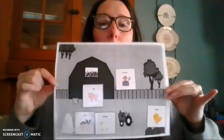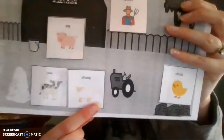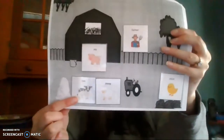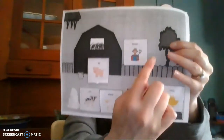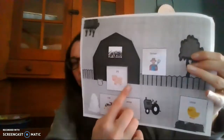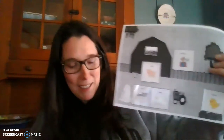Ooh, look at our picture now. Farmer, pig, chick, sheep, and a cow. Cow, sheep, chick, pig, and a farmer. Nice job. Let's put one more animal on the farm.